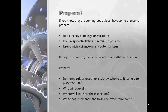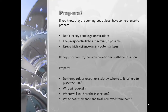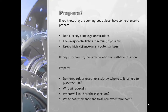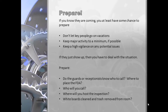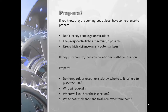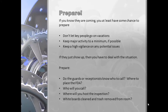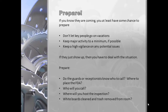Preparing. If you know they're coming, you have at least some chance to prepare. Don't let key people go on vacations, or if they do, it has to be something local in which they come back on. I know it's a bummer, but people have to be available to come in and make sure things go smoothly. If you have key people, make sure you have backups to those key people if you can do that. Keep major activity to a minimum if possible. Don't have any giant construction processes starting, any major downtime, problems occurring, scale-up procedures. All those things can just cause chaos.